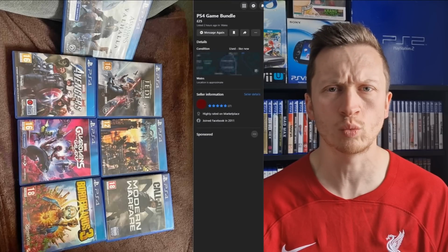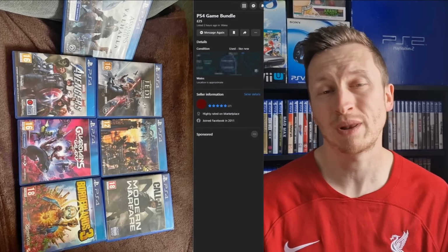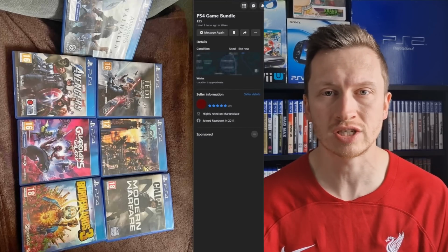So 7 games for £20, which was a very, very good deal. 7, my new favourite number as well. So I traded 5 of them and I kept 2. 2 of them on the list were games that I was planning on picking up anyway, so I'll show you those in just a second.